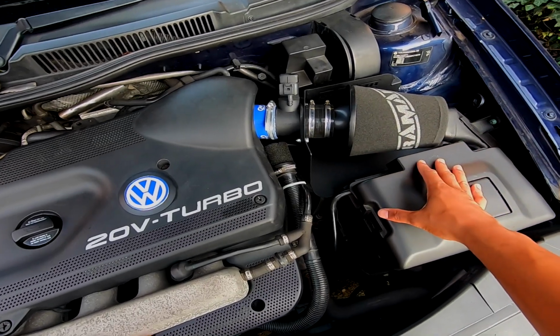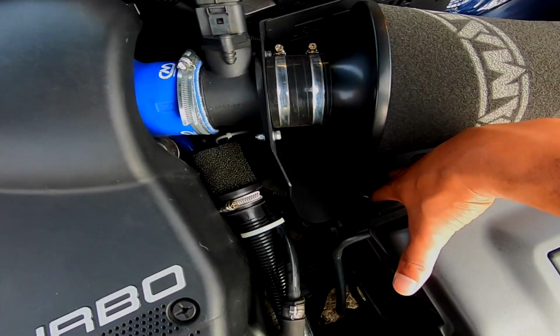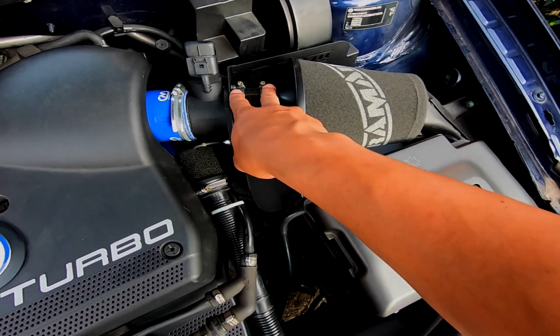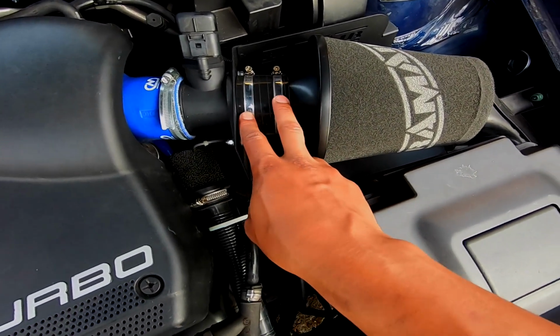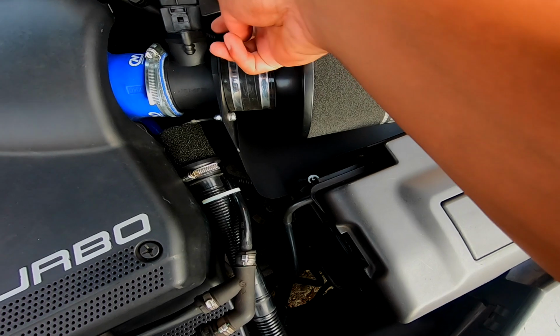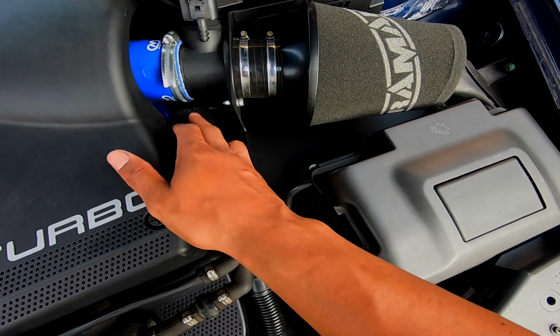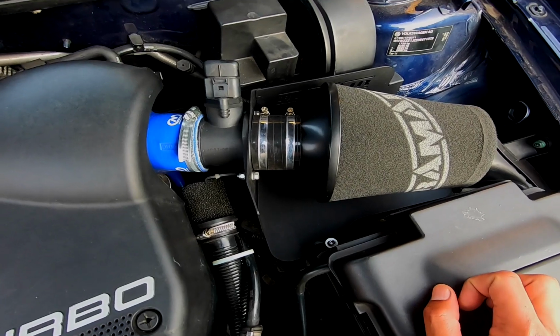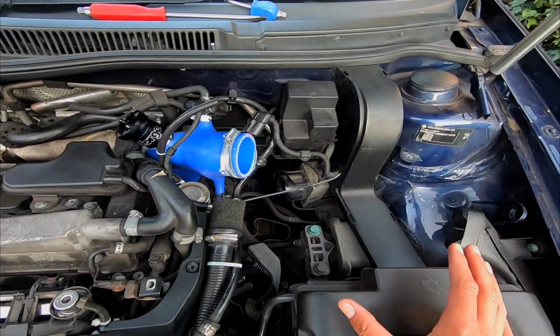It's pretty simple. Just got the Allen bolt down here, 10mm up here, 2 Jubilee clips, and then got my 10mm for the MAF sensor, and obviously this Jubilee clip here as well. So just going to get on with stripping that now. Right, so everything's stripped off now.